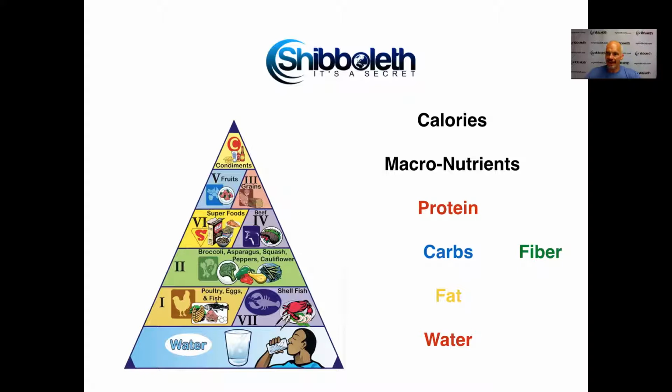Then you've got fat. Fat, I kept with a warm color there because fat outside of protein and fiber is good. It's good for you. You have to be careful with it because a gram of protein has 4 calories, a gram of fat has 9. So in other words, 8 ounces of steak will have many more calories than 8 ounces of chicken breast. Make sense? Because it's got fat, and fat per gram is more calorie dense.